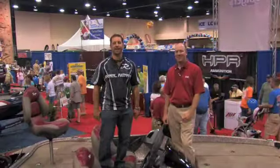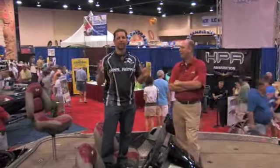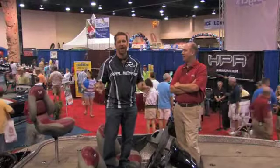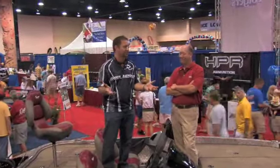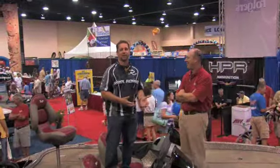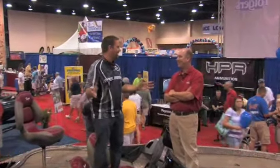Hey guys, we're here at the 2010 Forrest Wood Cup, Lake Lanier, Georgia, the Gwinnett Center, and this place is absolutely rocking. Y'all know I'm not a bass guy. I'm obviously a saltwater guy. I'm here with Keith Daffron from Ranger Boats. This booth is it, man. Yeah, this is where it's happening.